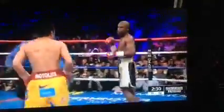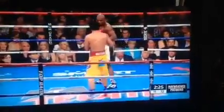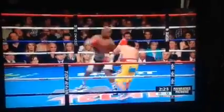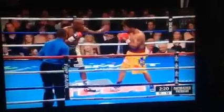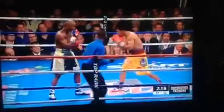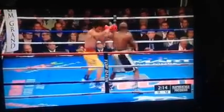Watch the feet, watch the feet, watch the feet. Bayless warning them about the feet. Of course, as a southpaw, you want to keep that lead right foot to the outside of Mayweather's left. That right hand was a potential knockout right hand. Floyd Mayweather's trying to catch Manny Pacquiao, not with a stinging shot, but a knockout blow.